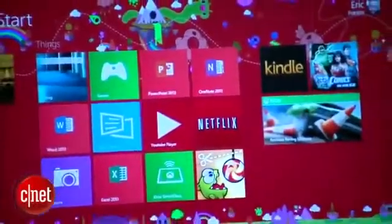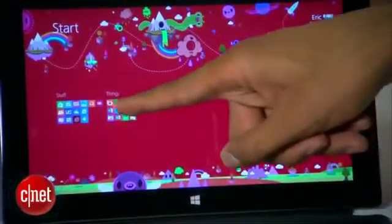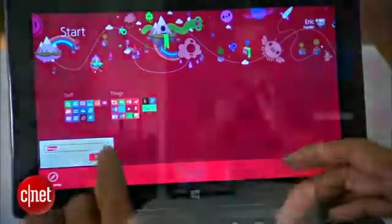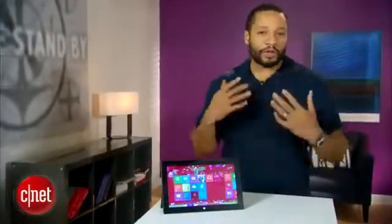Surface runs on Windows RT, kind of a light version of Windows 8, which includes the tile-based Start interface. If you're accustomed to other tablet interfaces, this one will take some getting used to. Over the course of a week, I went from hating it to absolutely loving it, and then finally landing at liking it with some reservations.